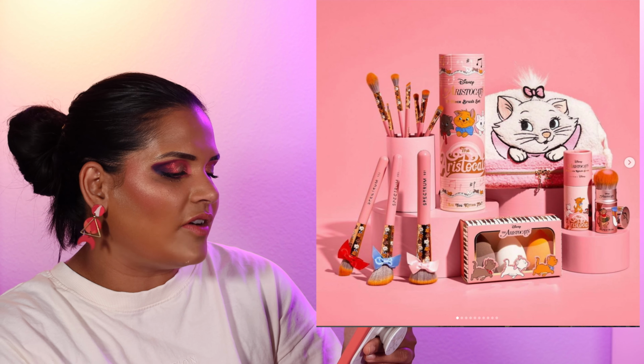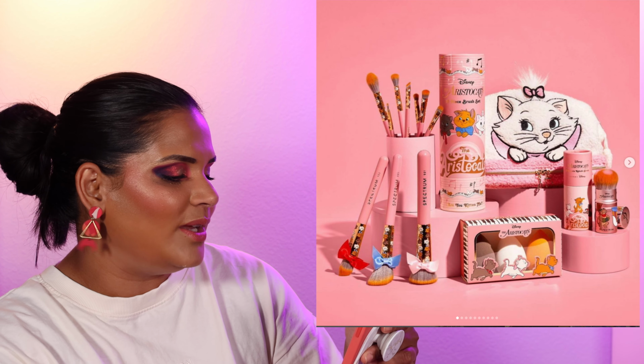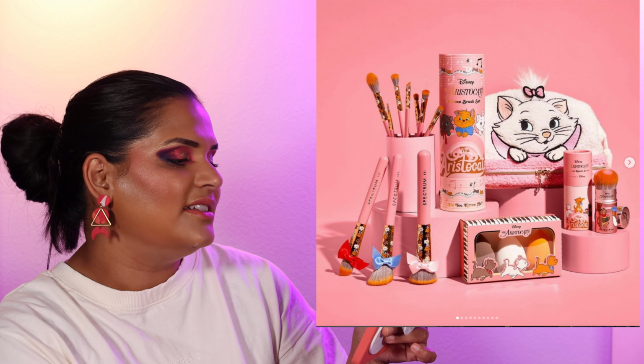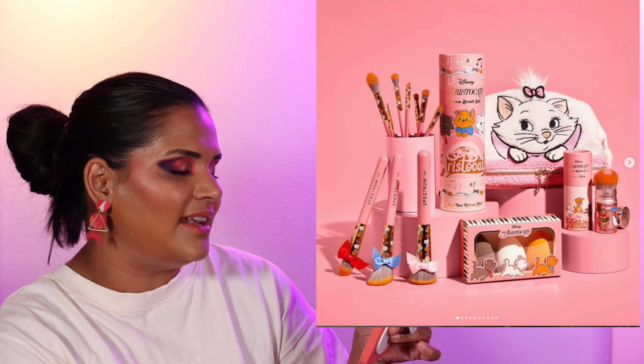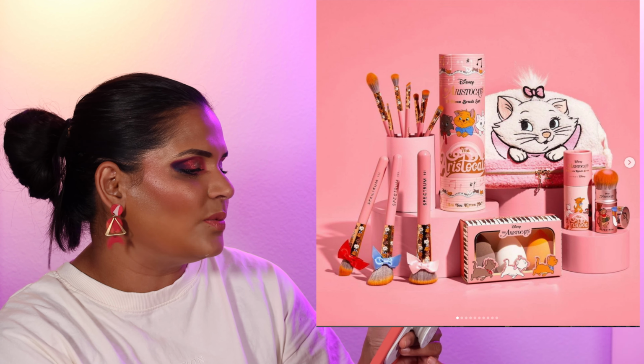We also have from Spectrum, the brand that does just as many IP collaborations as Makeup Revolution. They are doing a brush set with Spectrum and Aristocats. This is so adorable. I love their makeup bags. Listen, I love that shape. I bought the Winnie the Pooh one. I don't need this one, but it's cute.